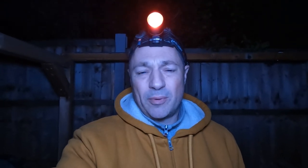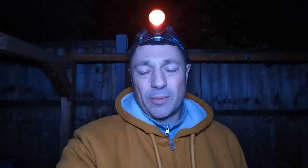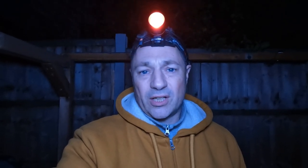So tonight, as I said, I'm going to be imaging the Cave Nebula. I have actually attempted this image once before, but I wasn't really getting very good results. So tonight I'm going to revisit it with some different equipment.